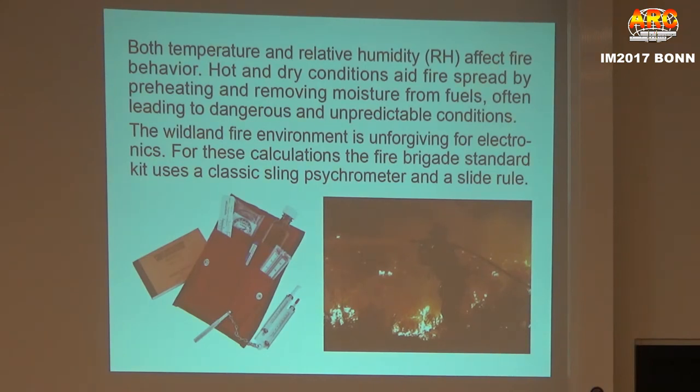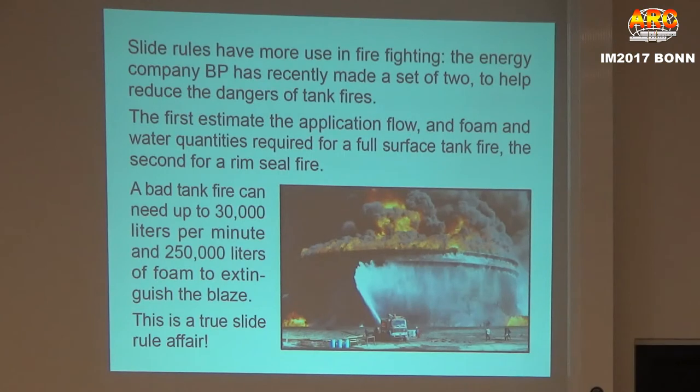Both temperature and relative humidity affect fire behavior. Hot and dry conditions aid fire spread by preheating and removing moisture from fuels, often leading to dangerous and unpredictable conditions. The wildland fire environment is unforgiving for electronics. For these calculations, the fire brigade standard kit uses a classic psychrometer and a slide rule.